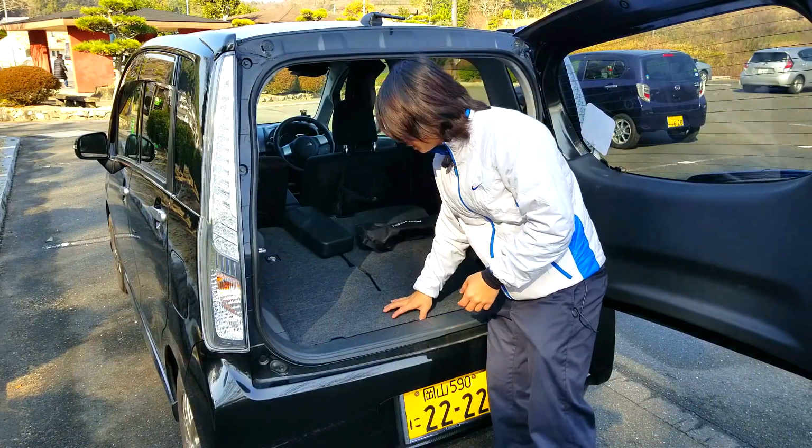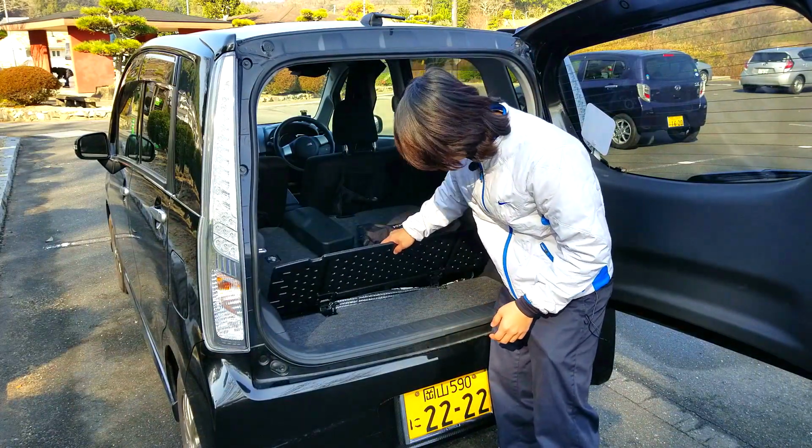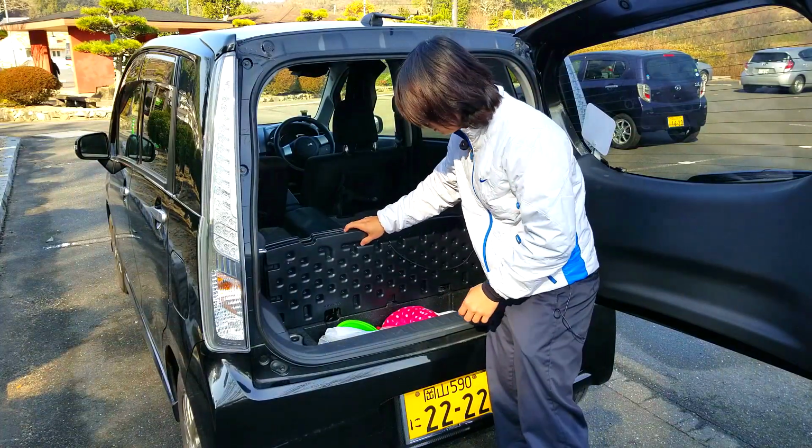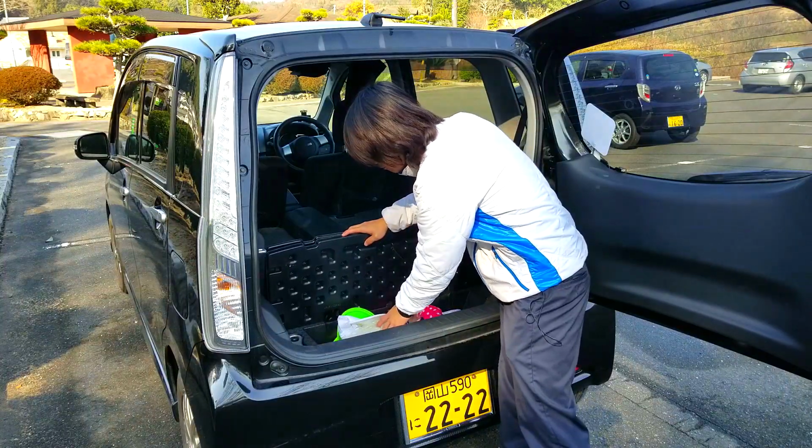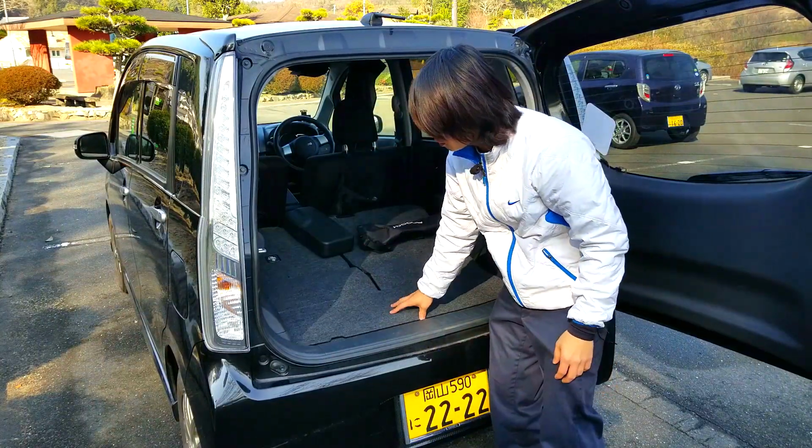And there's also space here under the... sorry about that. There's also space here. Like you can see, there's a lot of stuff here. There's no spare tire. You only get the quick fix here.